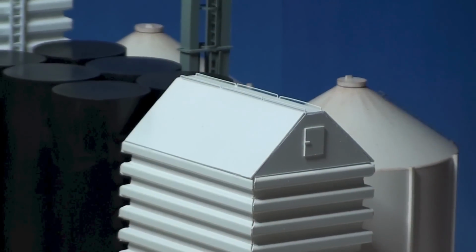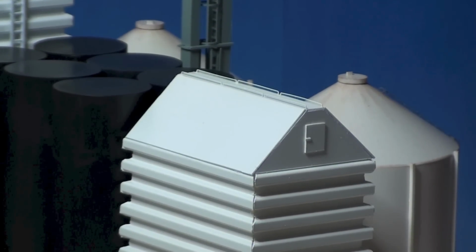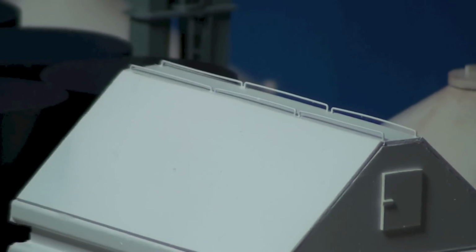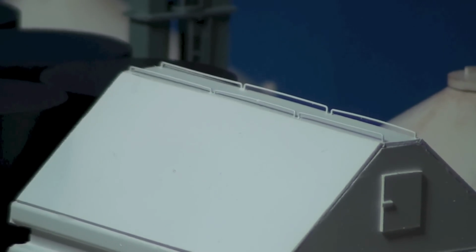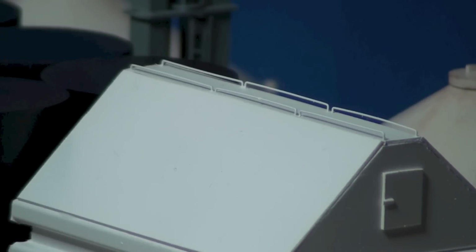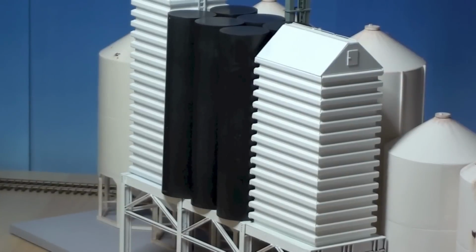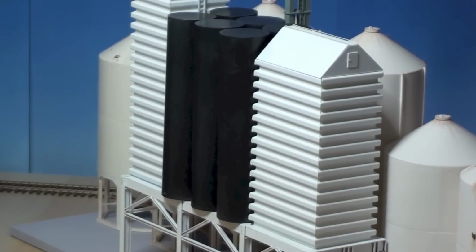So the top of the odd bin there, I built that with just sheet styrene. Same with the man door on the back there. That's just a piece of styrene, and same with the door handle. The handrails on the top are made from Details Associates 0.015 brass wire, I think. I just used my grab iron bender to make those. Airbrush the whole thing white, and it looks pretty good.